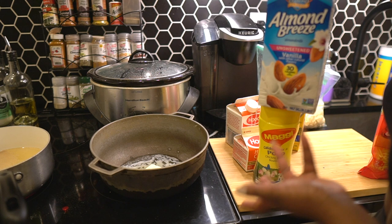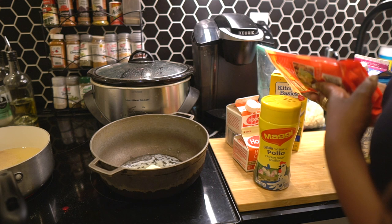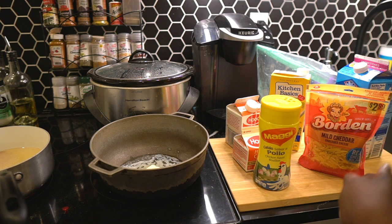I'm gonna use Gouda cheese and mild cheese. Gouda cheese is the specialty for this, and Parmesan. So you guys will see that. And then I'll bake it, and then you guys will see the final result.